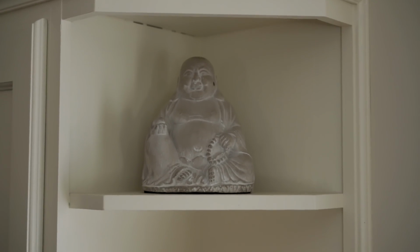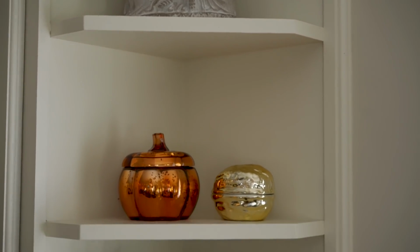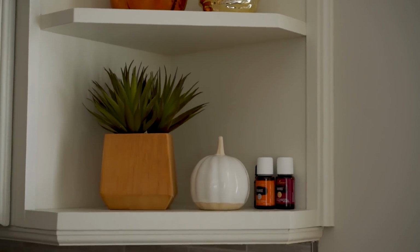You can tell there's a fall theme in here without it being super in your face. It all flows with our normal decor because I didn't want to have to buy all new things and take out things that are part of our all year round stuff. So I really wanted things to complement and add to the space rather than completely take over, if that makes sense. So let's head over to the living room, actually behind you. There's some really cute things in there as well.